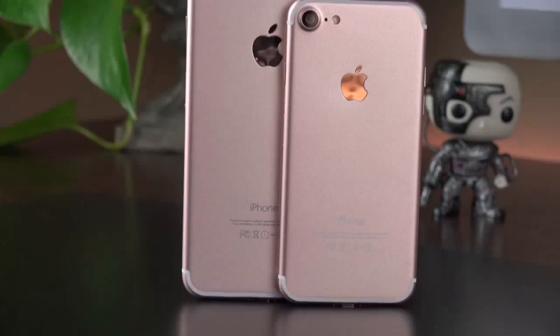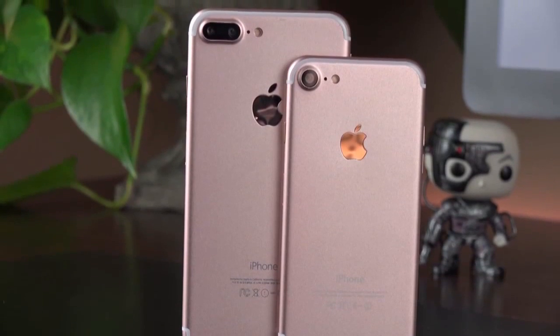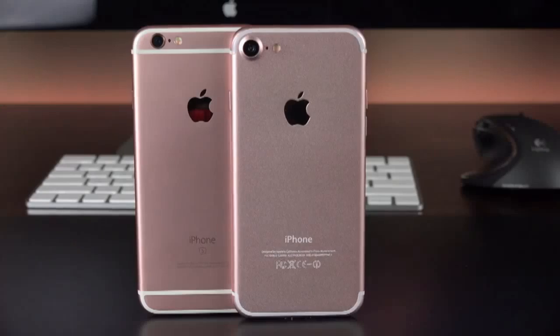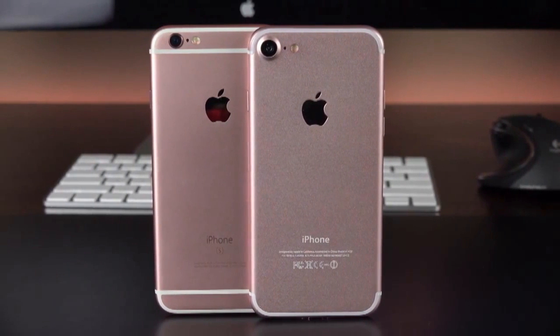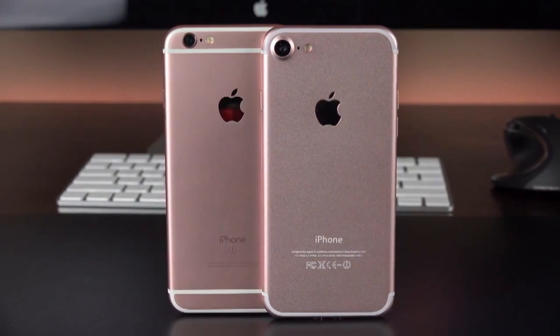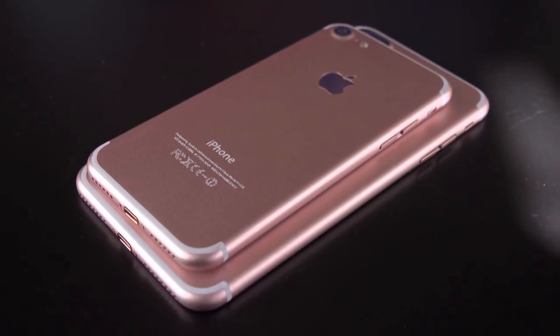So I didn't want to be the only one that didn't cover these dummies, so let's dig in to see what is new. Obviously, once again, we have two sizes, 4.7 inch and 5.5 inch, and for the most part, they have the same dimensions. The design differences are fairly minor, so they really consist of new antenna designs, new camera modules, as well as the elimination of the headphone jack.